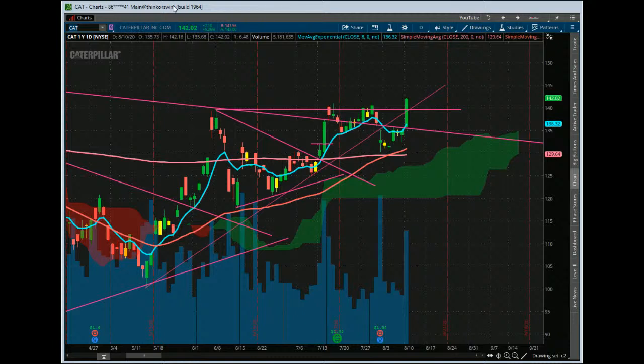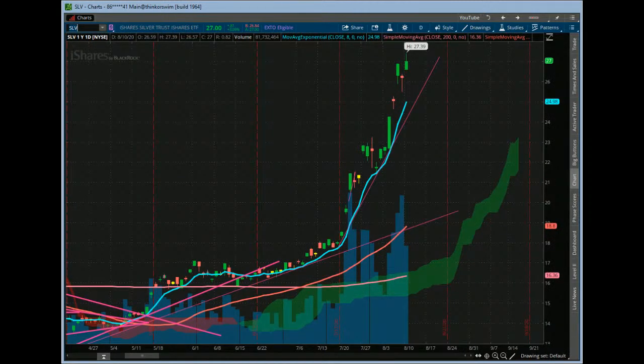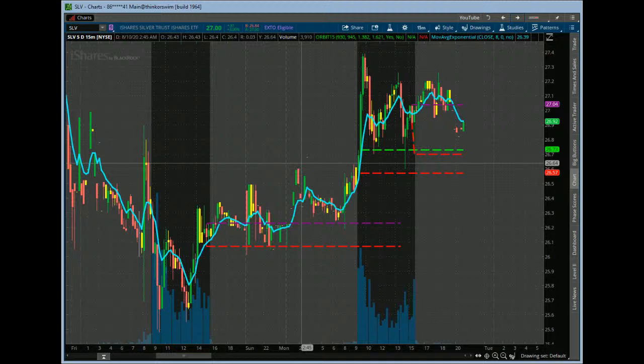So good stuff there. And then SLV. It's hard to get bearish on SLV. We're still above the upward trend line on these. So it ended up finishing green today, and we got a nice push on that when the market pulled back today. So the market had that little bit of a flush.